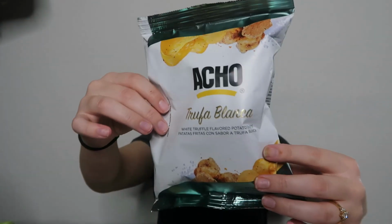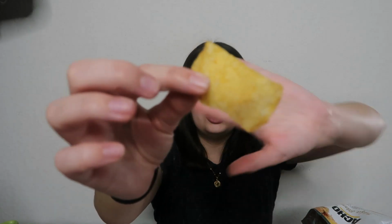These are the Acho white truffle potato chips, and these are from Spain. So they just look like plain potato chips. They're kettle cooked, I think. They don't really look like they have much seasoning on them. Like I can see a little bit.